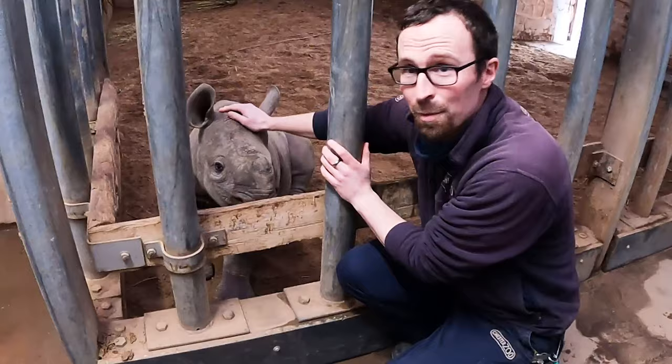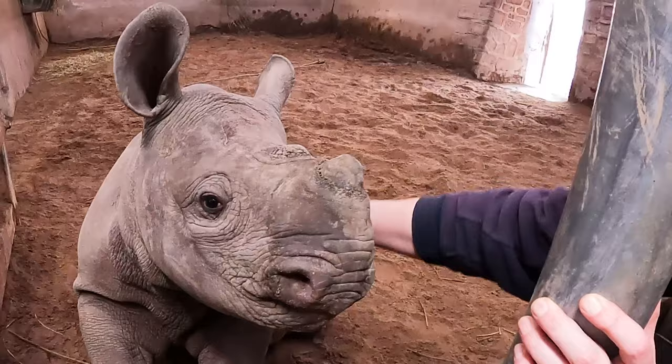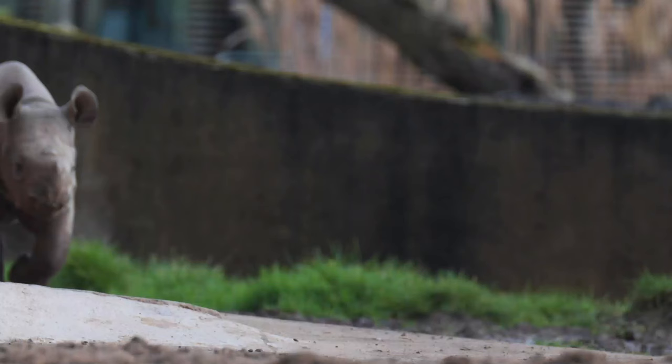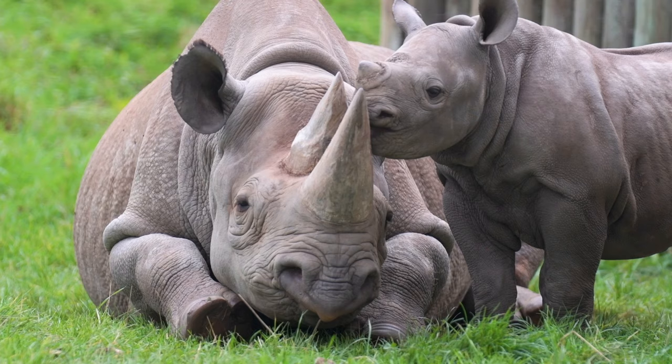Member to the squad. She's 3 months old. She's having a little bit of a roll over here because I'm giving her a scratch under the chin. I guess you guys might know about the conservation issues these guys face in the wild, with them being poached for their horns, which is incredibly sad.